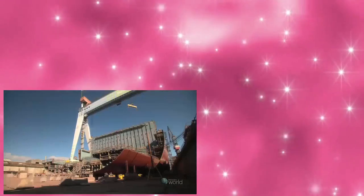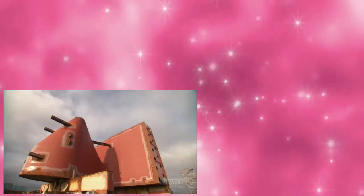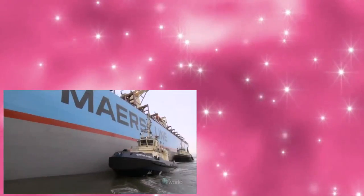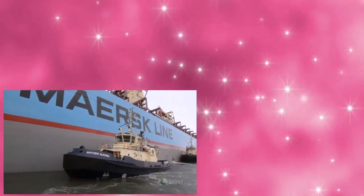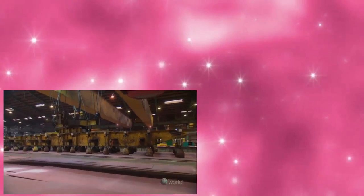The world's biggest container ship has no name yet. It's just Ship 210. It's one of 8 identical ships being built for the Maersk Line, the globe straddling shipping giant.